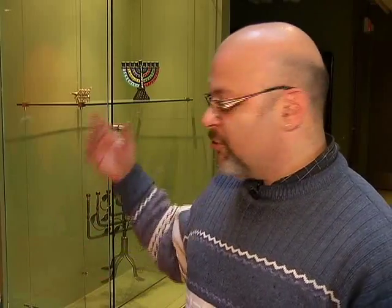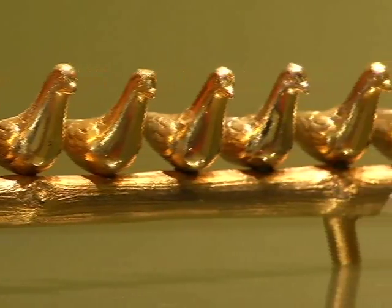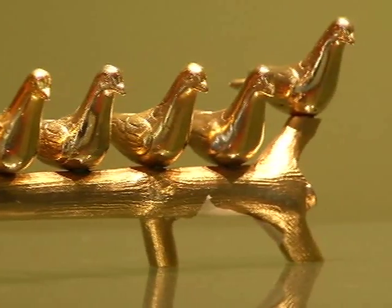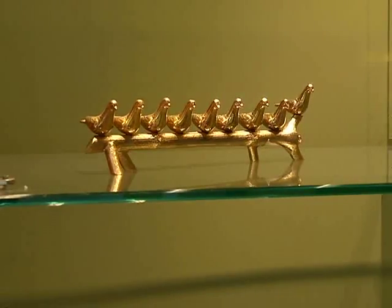The one that we've brought in, which is the dove one, is actually from Israel and was made in Israel. And it was brought back by my wife when she did a trip to Israel almost 25 years ago. So. Well, happy Hanukkah. Thank you. Happy Hanukkah.